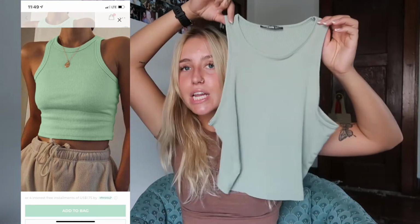This one looks a little bit different in person than it did on the website. I'll put a picture of it right now. This is the color that it was on the website, and this is the color that I got. I'm still not mad about it. I kind of like this green better, honestly, so I'm not upset. But this is another halter top type thing, and I got a medium in this as well.